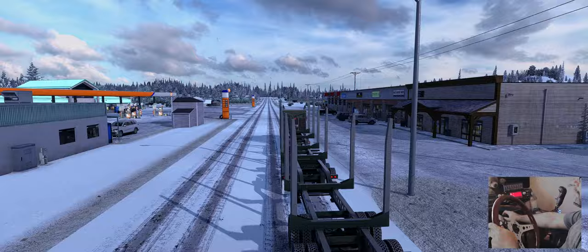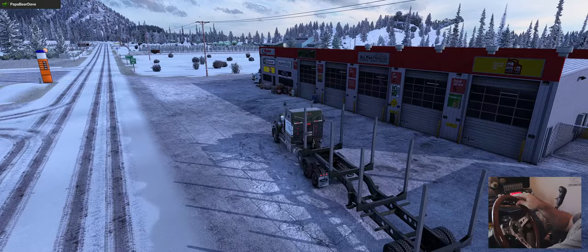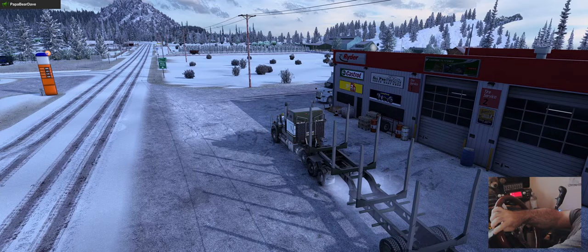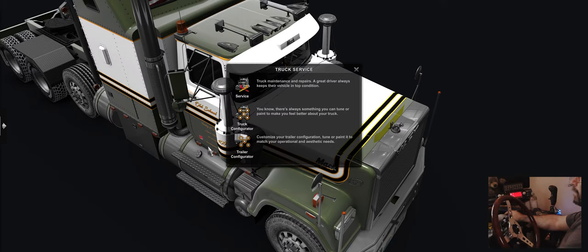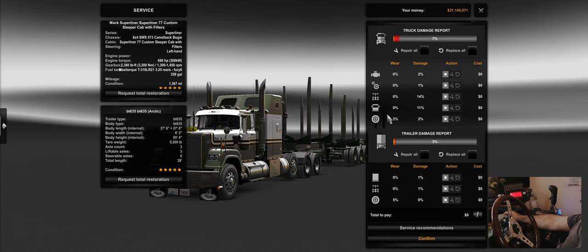Oh, yeah, right. I also have to replace a couple of lights because they are wrongly connected. I see I'm blinking to the right, and then I have lights on the left side blinking, so I need to fix that as well. It's going to take a few minutes. All right, so repairing. Repair all. No. Hang on. I don't want to repair all. I'm going to keep my tires, though.